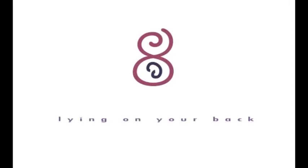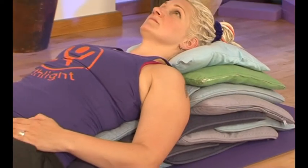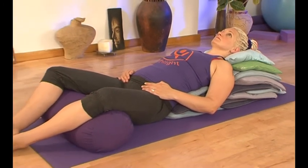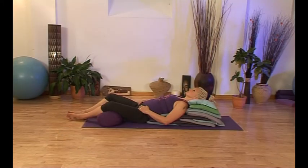Lying on your back. In late pregnancy, if lying on your side is not an option, you can lie on your back, but your shoulders must be much higher than your hips, with lots of support from the base of your pelvis up, and also have some support under your knees. From lying to sitting.